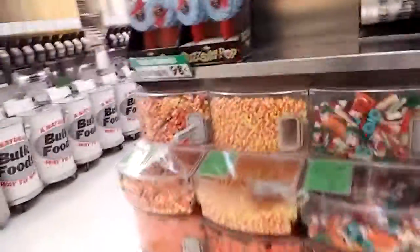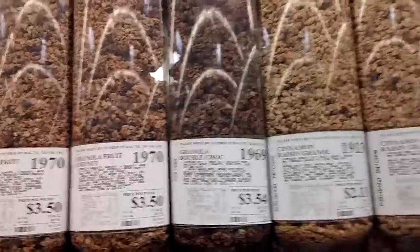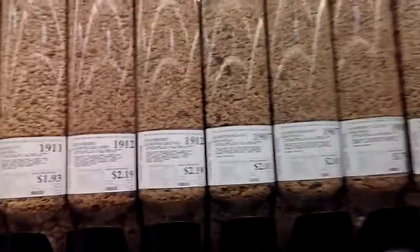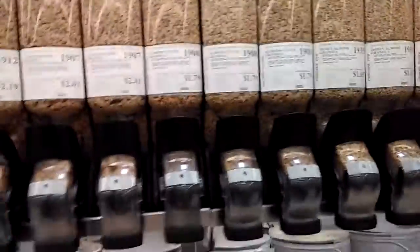Oh, and then there was even protein pancake mix that I think I forgot to mention a moment ago. And then here, more goodies, getting ready for the holidays over here. Oh my gosh, here we go, a bunch more granolas. Okay, there are low-fat strawberry raspberry granola, fruit and nut, double chocolate granola, cinnamon raisin granola, maple nut granola, cranberry almond granola, almond raisin granola, almond clusters granola, honey almond granola, French vanilla granola.